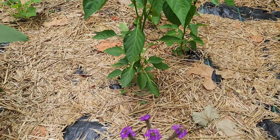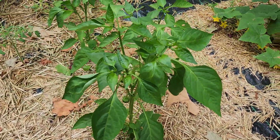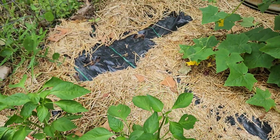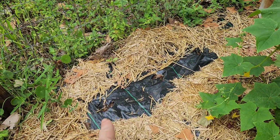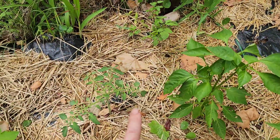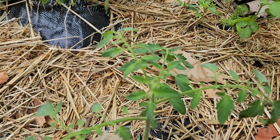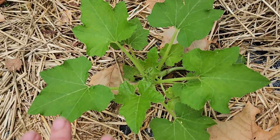All right, continuing on, we have more peppers back here. I believe these are bell peppers. We've got a trio here. I just planted some more squash in those little holes. More tomatoes. These are not doing anything, not really, since I put them in the ground. This squash has also not done much.